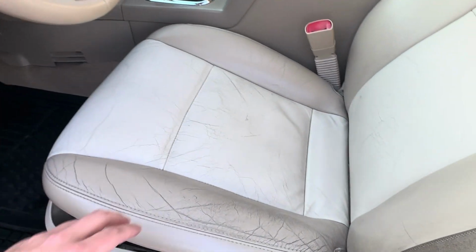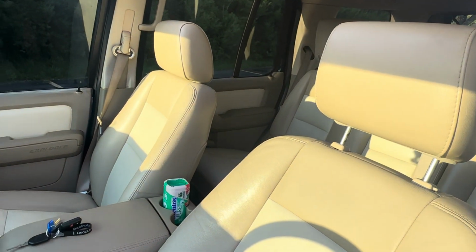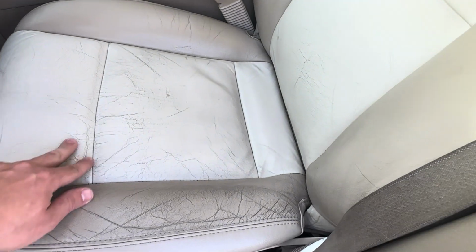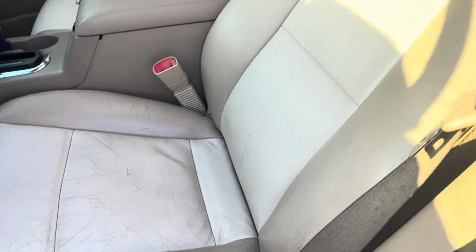Gave them a nice conditioning. If you can't tell, I gave this thing a hell of a detail, mainly because it needed it. But did condition the seats. They did come back quite nice. Considering this, it's not too bad. If you look at the other ones out there, they're pretty much on par to this, or worse.